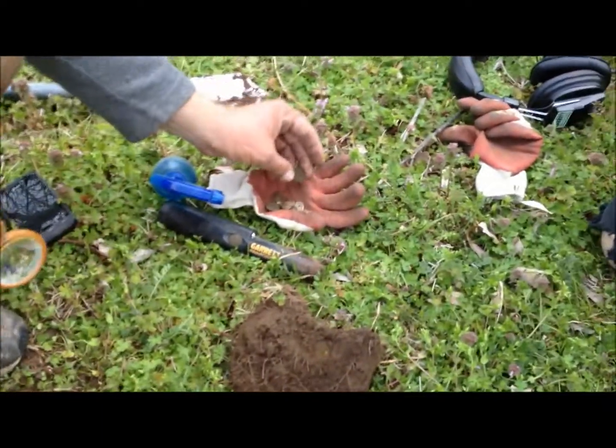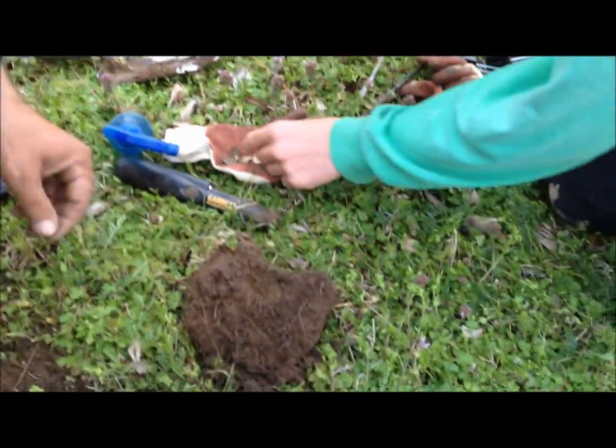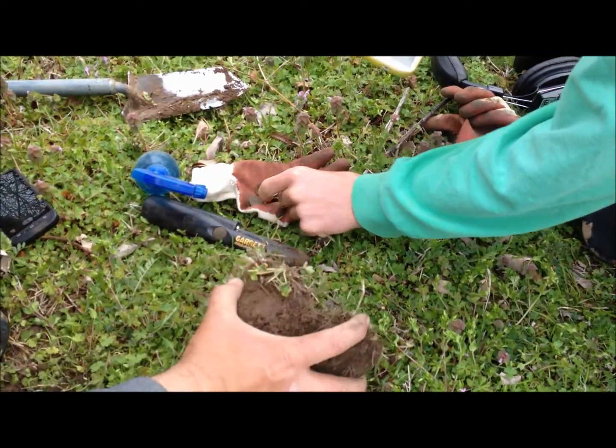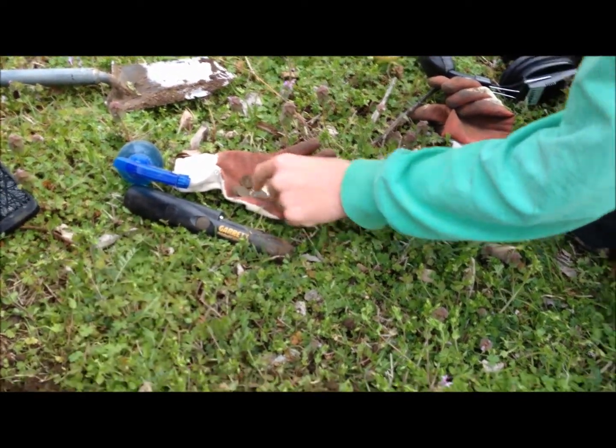All right, what are we up to now? Give us a count. 6 wheats, 1 dime, 1 quarter, 1 half, and 1 screw. Only got screwed once in that hole.